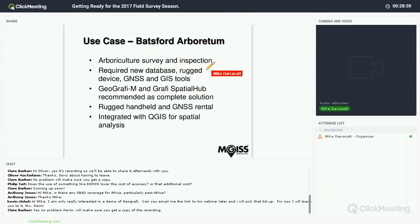This particular customer had about 1,700 trees as part of an arboretum. Through a consultancy with ourselves, what we recommended was a system based on the use of open source QGIS, with a database sitting behind it, and then a rugged handheld device for capturing and updating the database in the field. So the chosen solution was our GeoGraph-EM, and more recently including within the Spatial Hub. And I'll be giving a quick demonstration of the capability of GeoM and Spatial Hub just a few slides away.